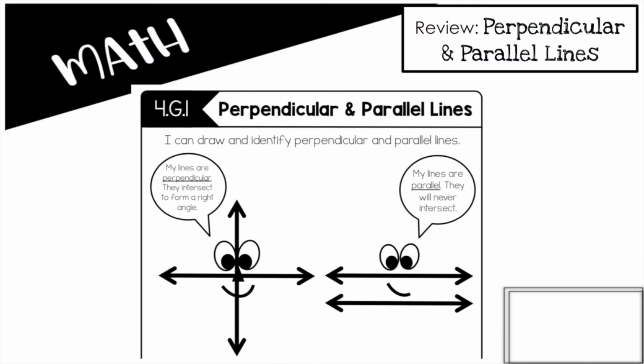All right, so today we are doing perpendicular and parallel lines. I want to make sure we go over the vocab with the visual that you are going to be seeing, and it's only going to be these 2 types of lines. I know we went through intersecting and different types. Just make sure today you know we're focused on perpendicular and parallel.